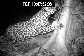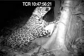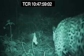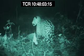That's beautiful. It's a jaguar, clawing a tree and scent marking its territory. Finally, the camera traps in the riverbed pay off. That's beautiful, beautiful, just beautiful.